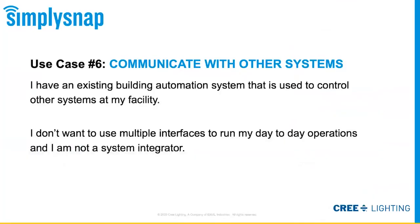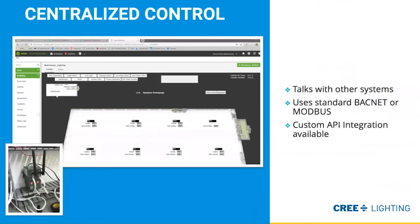And our last use case, a very important one, I have an existing building automation system that's used to control other systems in my facility. I don't want to use multiple interfaces to run my day-to-day operations. I'm not a system integrator. For larger enterprises, warehouse and manufacturing customers, most of them are already going to have a building automation or management system in place that's controlling HVAC, air handlers, could be controlling a security system, maybe even other lighting controls. Having a lighting control system that can integrate into those existing systems is usually a must-have for those customers.